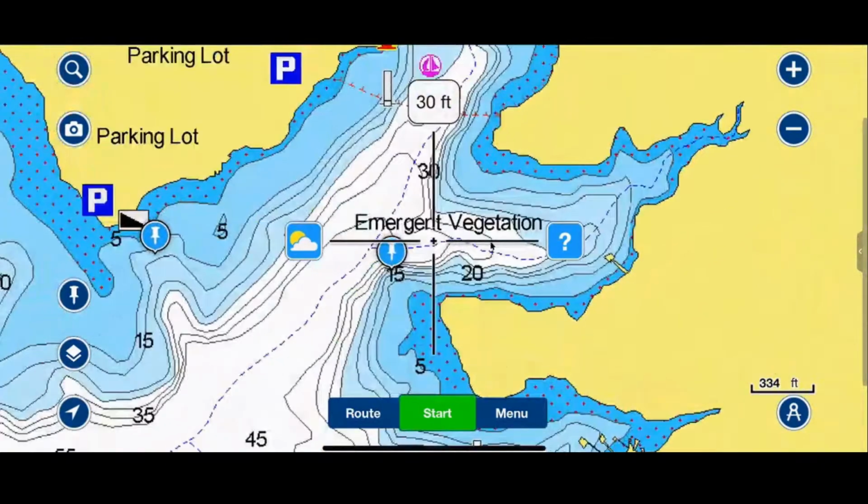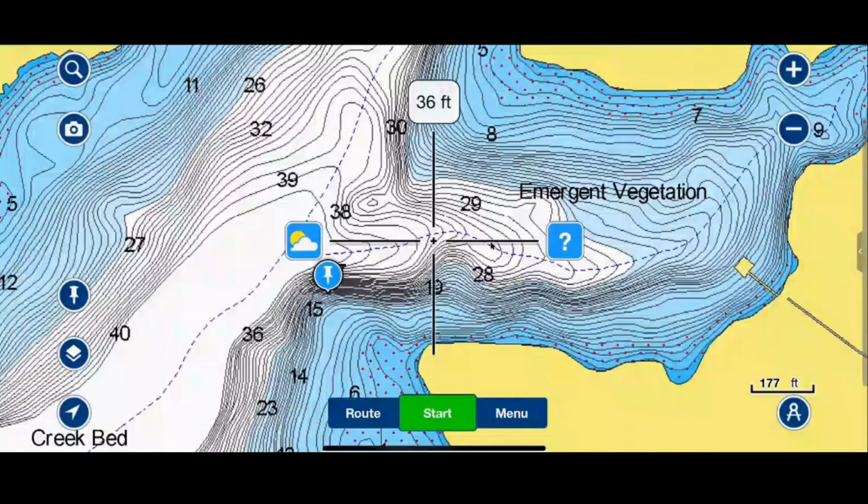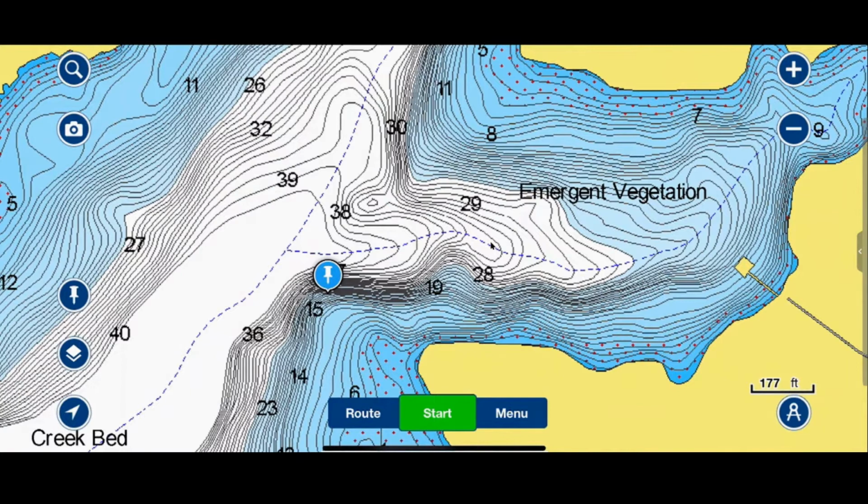All right, so moving over here, I like this emergent vegetation. I'm curious for you guys that live out on Texoma, what does that mean? Is there actually grass back in there or something? Because I didn't see anything from Google Earth or anything like that. So I'm just curious what kind of vegetation we're talking about that might be back in there.